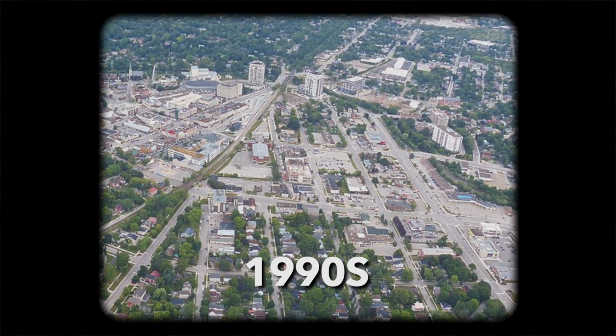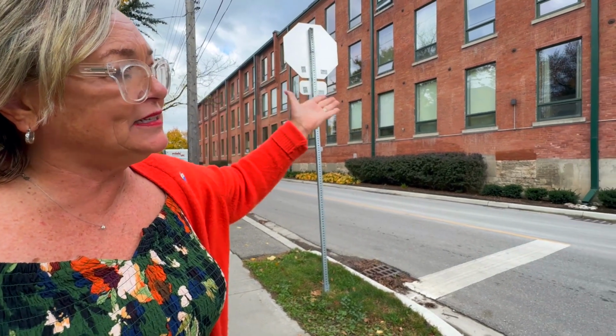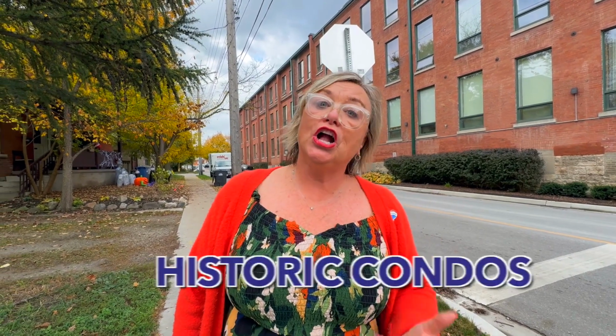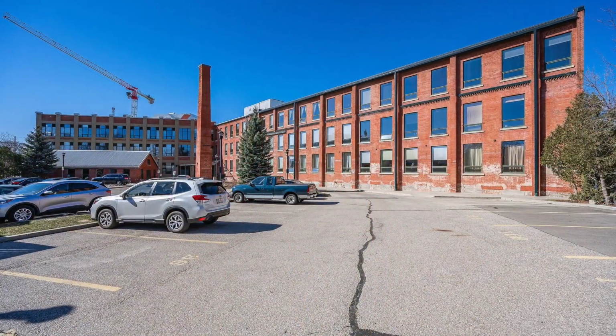In the 1990s, there was less industry based here in St. Patrick's Ward, but these empty buildings were not left to crumble. If you look behind me, you'll see that this mill property was refurbished into beautiful historical condos right here in the heart of St. Patrick's Ward. Once a textile powerhouse, St. Patrick's Ward is now dotted with beautiful factory conversion loft apartments.